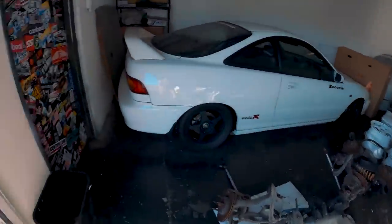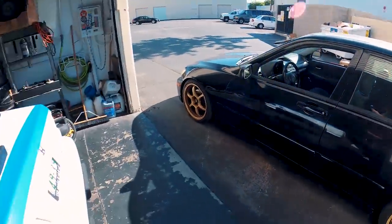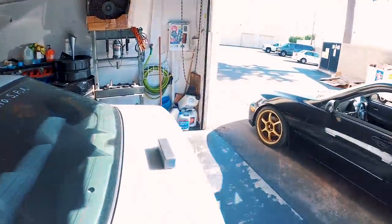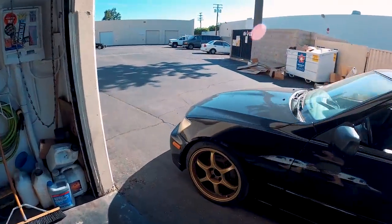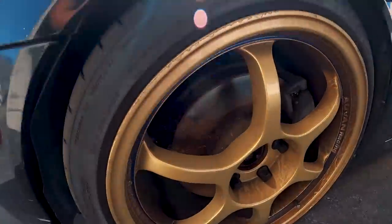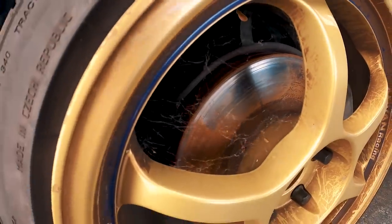Just pure neglect, yes. Like the gas pedal is stuck. The gas pedal is stuck. It's just closed because it was not used for so long. Damn. Look at these rotors, man.